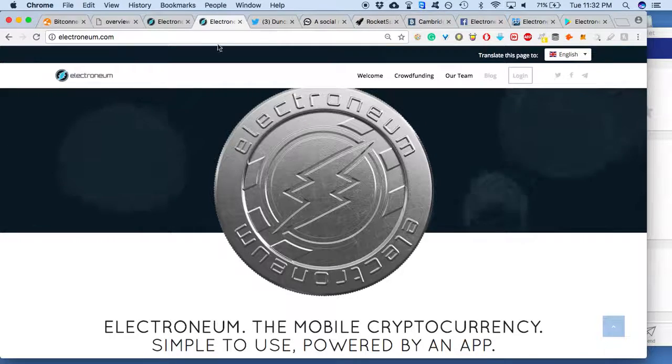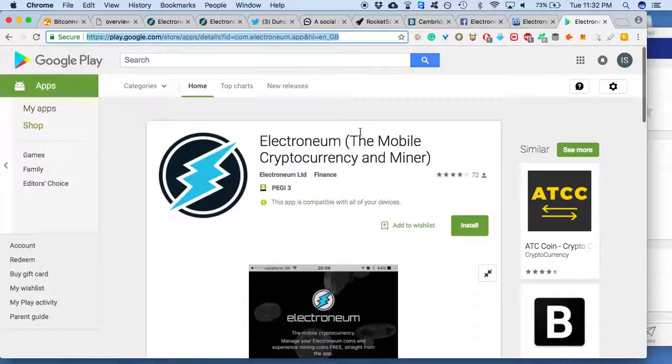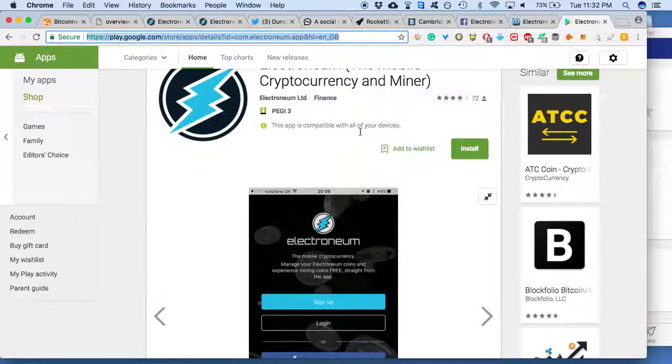Okay, so this is the Electroneum website, electroneum.com, and what struck me about Electroneum, and I only found out about it a day or so ago, is that you can actually mine the cryptocurrency. In the interview with Richard Els, he explains how it's done on a mobile. So you don't need ASIC miners or a great big GPU mining rig or anything, but you can actually mine the cryptocurrency on a mobile. The beta version of the app is available for Android through Google Play, and you can download that onto your Android phone. The Apple Mac isn't available.